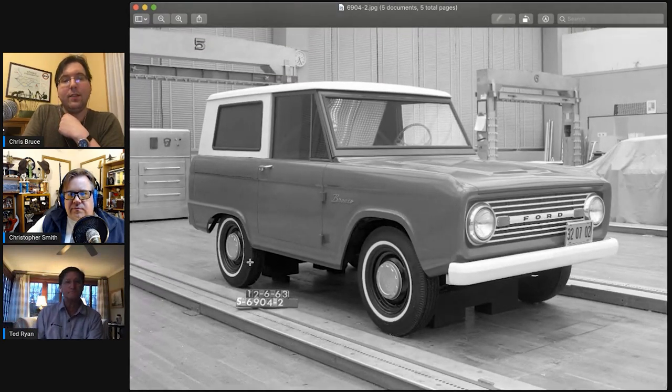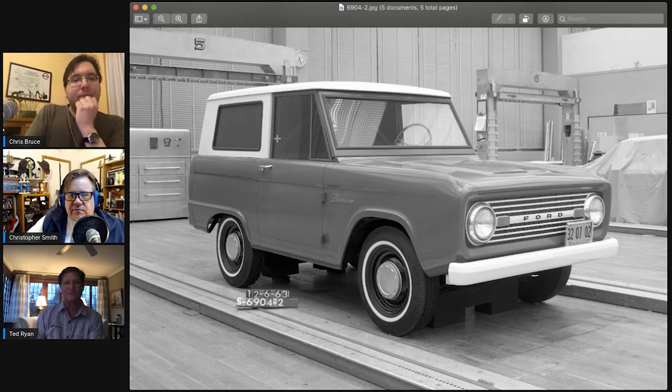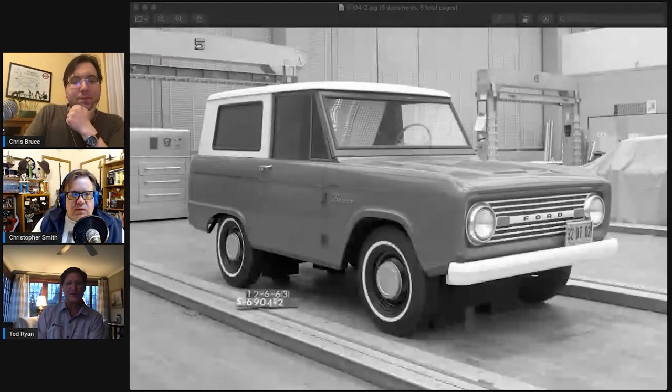That's fascinating. But yeah, this is much more like it compared to the other drawing that we saw. It has the full grille, full-length, larger headlights. A lot of people would look at this and say, this is a first gen Bronco. Yes, easily identifiable. First generation Bronco wagon. This is the wagon style with the removable roof.